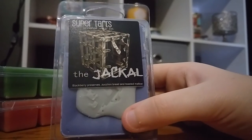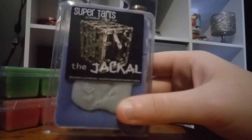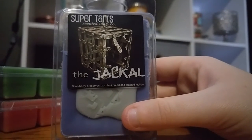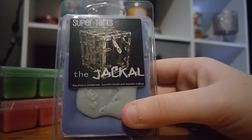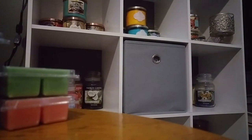I'll probably change out my warmer again tonight, so I don't know what I'm going to put in later, but we'll see. But this one is a really nice blueberry bakery scent, or I'm sorry, not blueberry, blackberry bakery scent. If you like berry scented things, you'd like this one a lot. I'm happy with that one.